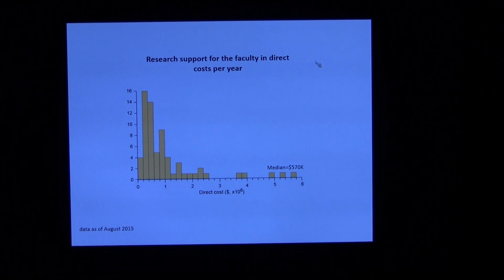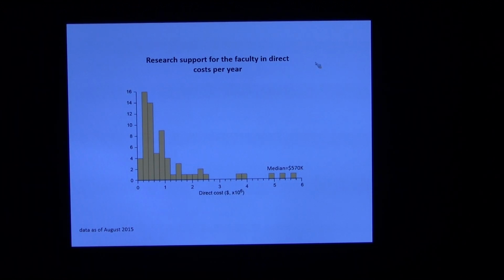$570,000 a year. So that's a lot of funding, and that indicates that you almost never have to worry about getting funding yourself, or having to do like a TA trip or something to make up your regular funding.